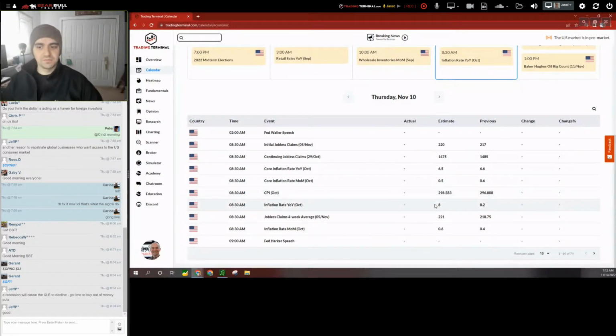The number that tends to be a little bit more in focus has been with food and energy. So our inflation rate, CPI, a lot of people just kind of note. So once again, year over year, we're looking at 8.2, previous reading for October 2021 to now. The market is estimating a flat 8%. So the idea tends to be that if this comes in a little bit higher, market might experience another sell swing.